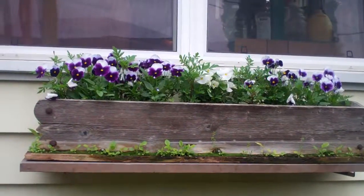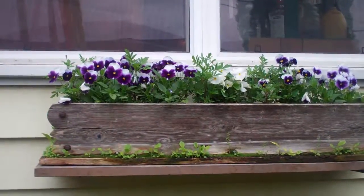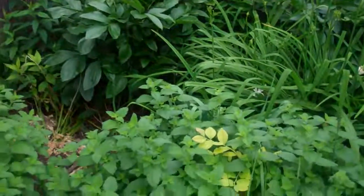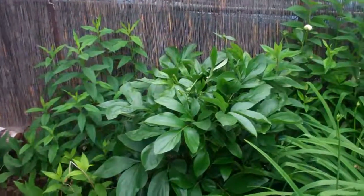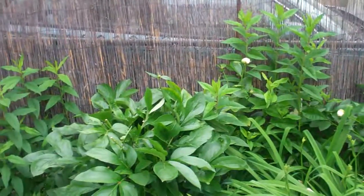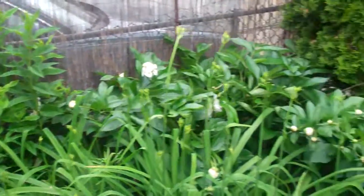I have marigolds that I planted between the pansies, and as the pansies fade in the heat, the marigolds will take over. It's going to look really nice. The peonies were a non-event. As soon as they started to open and bloom, we had really heavy rains and wind, and everything got flopped over and broken, so I cut them off. It's a mess. I would never plant peonies.